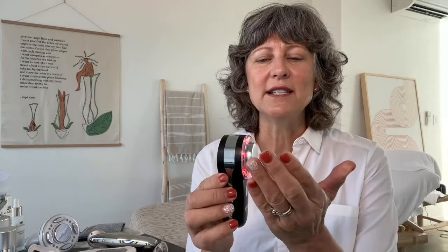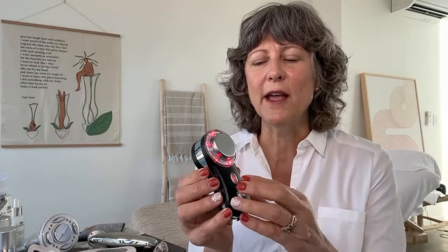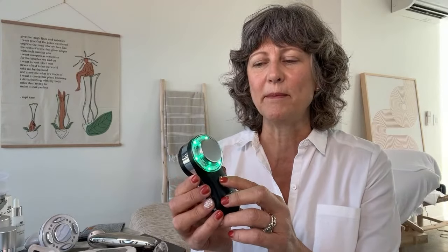The My Skin Buddy is used for cleansing, and it also has modes for pushing your serums and water-based products into the skin. It also has LED, which is very nice for anti-inflammatory support. The blue is for balancing oil production and killing some bacteria. We have green for hyperpigmentation. And then there's the red, which is our anti-aging, healing, anti-inflammatory light for everybody. So this is a fantastic starter tool, and it's priced well.